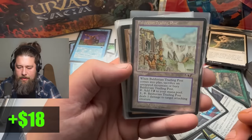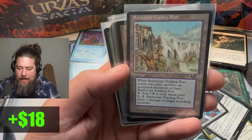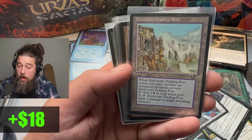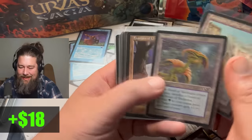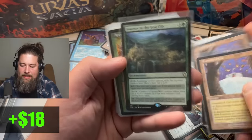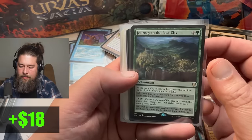Belduvian Trading Post. This is from the same cycle as Lake of the Dead, which is ridiculously expensive, but I don't think this one is ridiculously expensive. When it comes into play, sacrifice an Swamp or Mountain, or bury it. Add one red, or pay one, tap it, one damage to target attacking creature. Heart of Yavimaya. Fountain of Cho. The storage lands are in a bit more demand now because of the Mississippi River deck in Legacy.